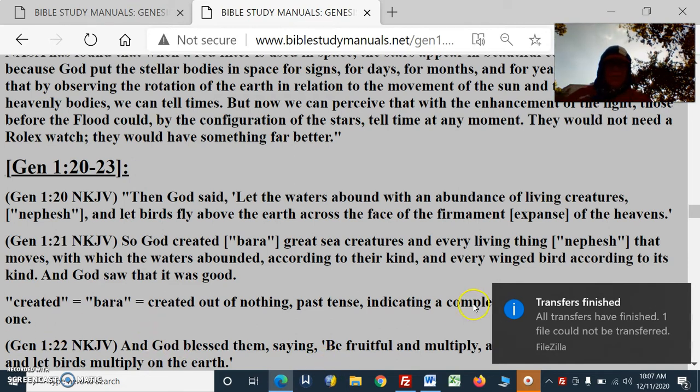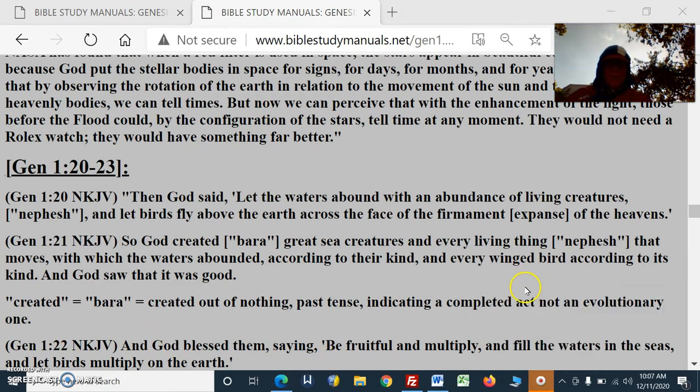So, what we have is "created," bara, created out of nothing, past tense, indicating a completed act, not an evolutionary one. So, in the Genesis account, people try to turn that creating into "is creating." Some versions even have that. No, it's created, done deal, not evolving.